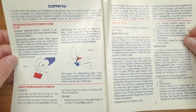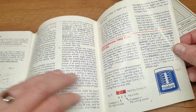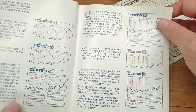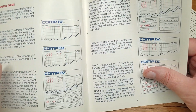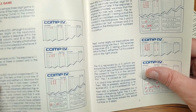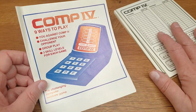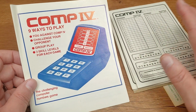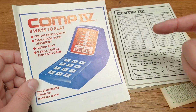Inside, as you might imagine, it walks you through putting in the batteries, all the different rules for group play, how does it work. They explain, basically has to teach you how to play Mastermind in case you don't already know how. And here's how to use these included sheets, how to fill out the form to guess if you can't keep it in your head. So I guess maybe they thought people couldn't just play a game in their head with a computer. Maybe they needed a scorecard like you would have when you played a card game or something, but yeah. All right, let's get to the unit though.